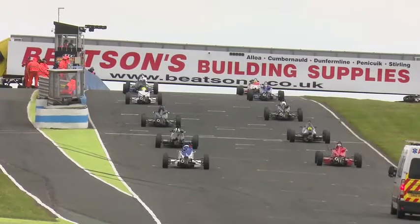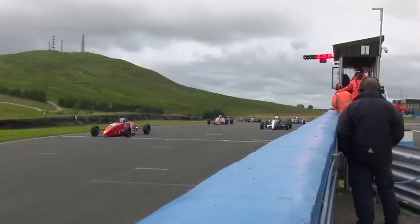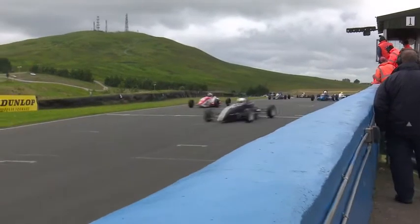Round 9 of the championship about to get underway. All 12 cars finished race number 1, so hats off to them. Let's hope the same thing happens here in race number 2. Lighting sequence is complete. And no time to say anymore.